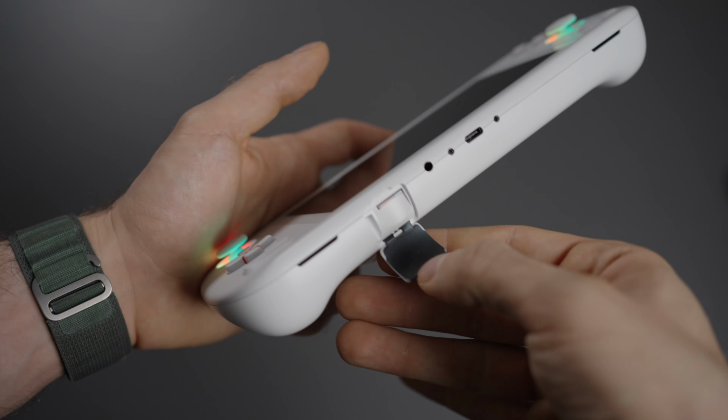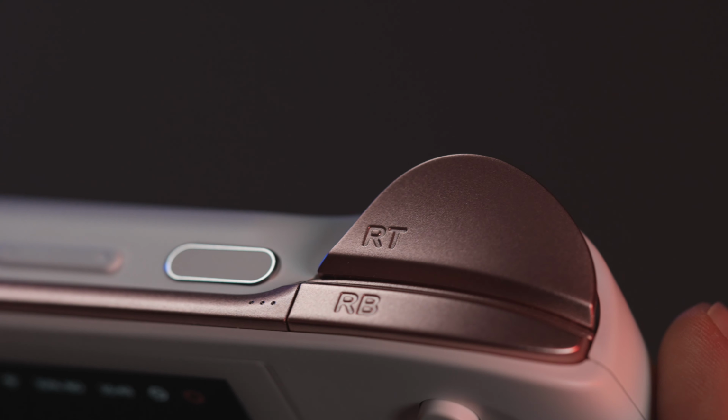The Air 1S also has a microSD slot with a flap for dust protection, a headphone jack, dual microphones and a fingerprint sensor / power button combo.